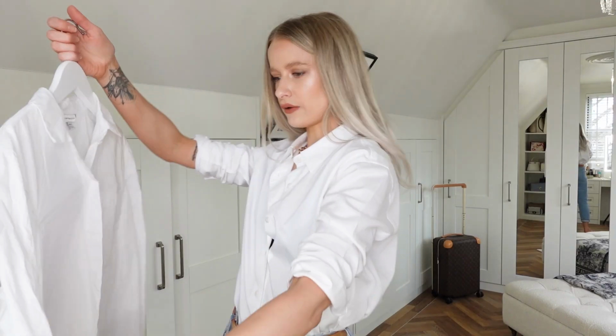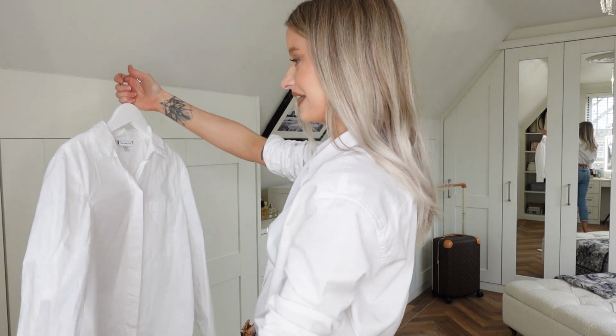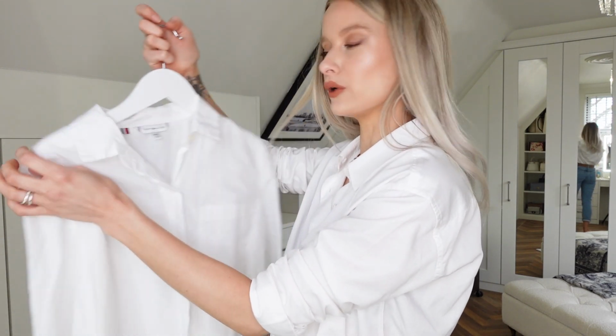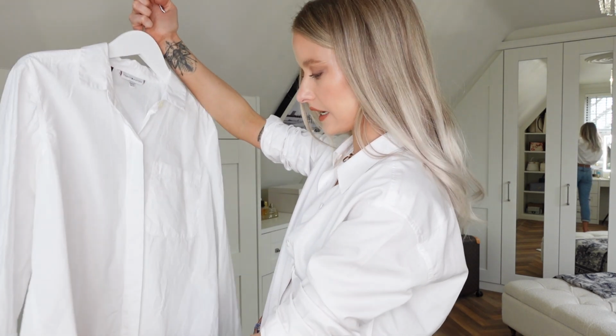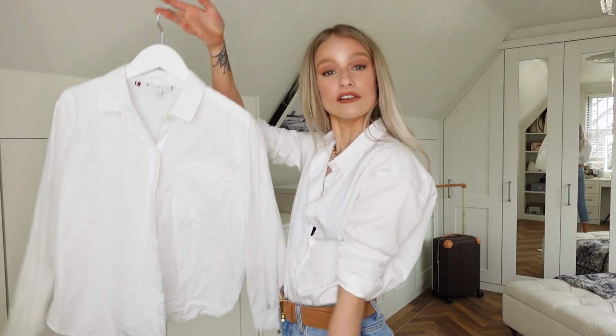the one for you. Equally, this is another white shirt, very similar, again, to the last one I showed you, but this one has slightly more dropped shoulders. I think that's the style I just really like. This one also has a pocket on it too. Personally, I must admit I prefer this one. This is a really great option.